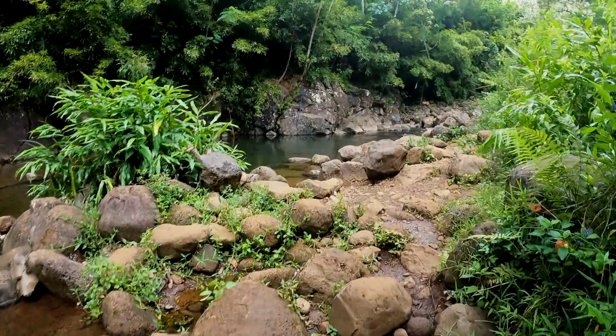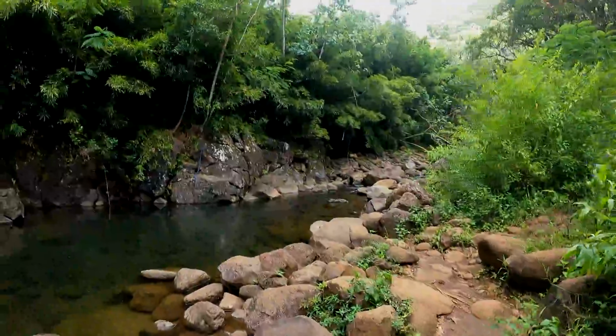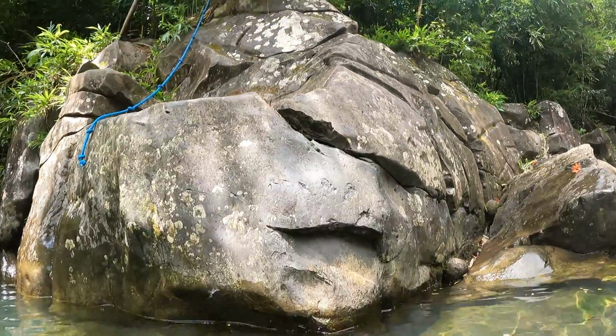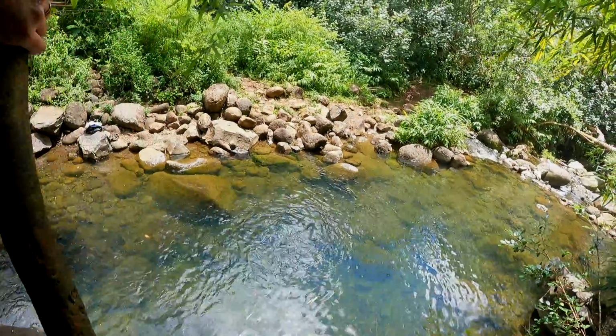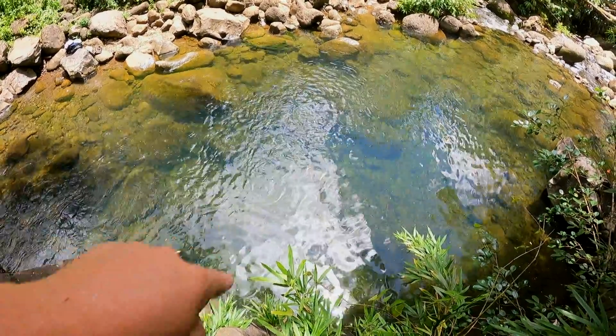This plunge pool at the very beginning of the trail is one of my favorite places in Kauai, and it is a perfect place to wash off the mud from the trail as well as just take a dip on your way in. And if you decide to jump off the rock, be sure you do it in a very specific spot so you don't hurt yourself. Always be careful. And I have full videos of all these adventures on the channel.